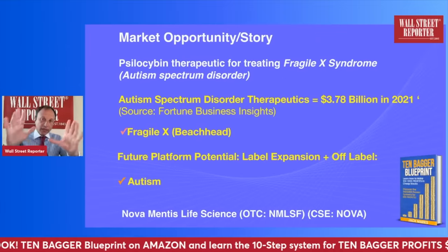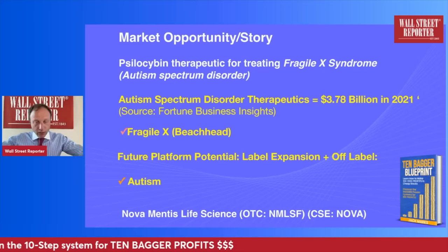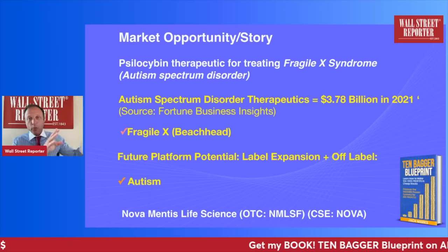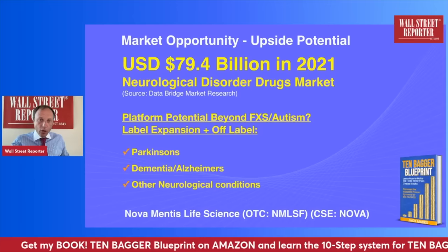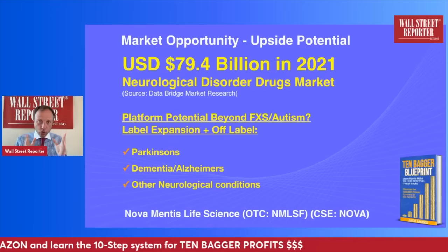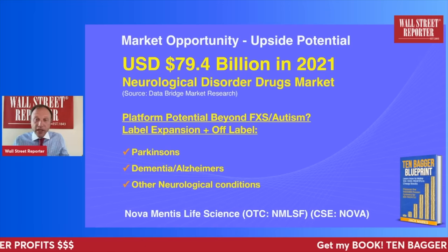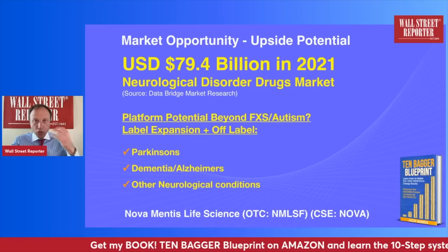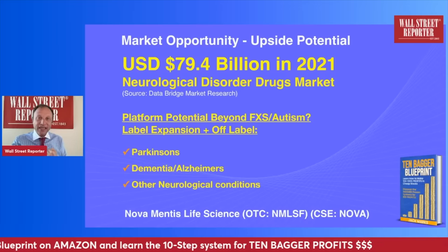But the goal is initially to get this approved for Fragile X and then expand into the broad autism spectrum. And then really, once we get more data, then we can go into other possibilities. But that is a huge, huge market. How big is it? Just under $80 billion, according to DataBridge. That's the market for neurological disorder drugs. And again, if Nova shows really strong results, it potentially may have applications for Parkinson's, dementia, other disorders. Massive, massive blue sky potential. And again, this thing is trading at less than a $10 million valuation today. That is what I see as the opportunity here.